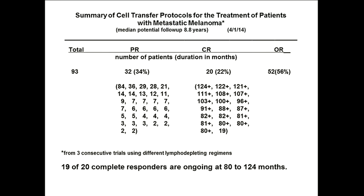Well, we published this several years ago. We now have a minimum 5-year follow-up on our earliest trials. We treated a series of 93 patients in three consecutive phase 2 trials. And I show you the results here with a minimum follow-up beyond 5 years. You can see we treated 93 patients with their own autologous anti-tumor cells. The objective response rate by RECIST criteria was 56%. And notice that 20 of the 93 patients, so 22%, had a complete regression of all metastatic disease.